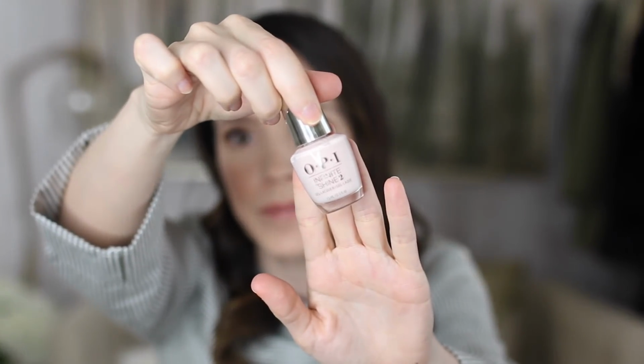And this one by OPI, Infinite Shine 2, it's Pink PM. I bought it at Sally's. And what I think I'll do is maybe on Insta Stories, I will show my top 7 or 8 opaque nude whitish pink nail polishes that I rotate between that I really enjoy. And this one in particular, I just keep going back to over and over again. Not that I find that it's long wearing or that anything's extra fabulous about it, but the color is almost exactly the perfect whitish pink that I found.